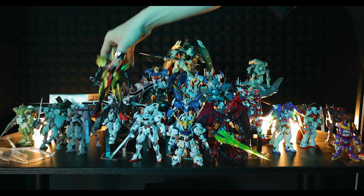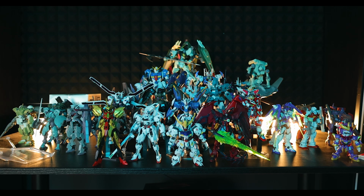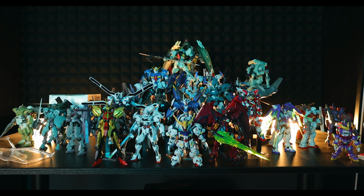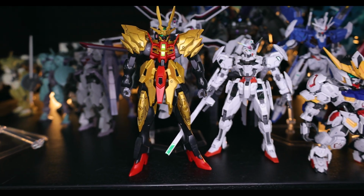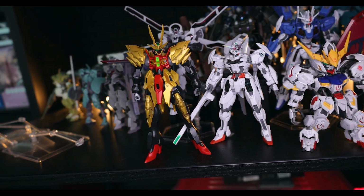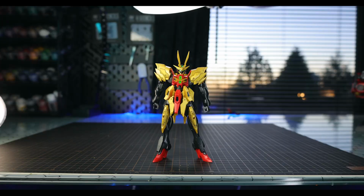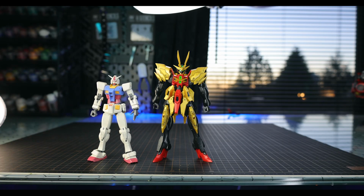So finally moving on to the size comparison, and this is a pretty tall Gundam right here, and that's not even including all the stuff we'll be adding on later on. So there it is side by side with every other Gundam model kit that came out in 2023. So it is quite tall. Just to show you exactly how tall, there it is side by side with the Calibarn, and there it is beside a standard size Gundam, which is the RX-78-2. So that is a tall Gundam.